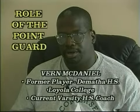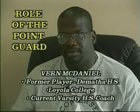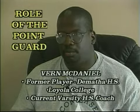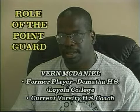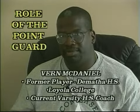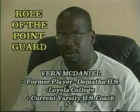I'm looking for a point guard who can quickly receive the outlet pass from the rebounder, then push the ball up the floor as fast as he can while maintaining good control. He then needs to identify who is open and get them the ball in a place where they can score.